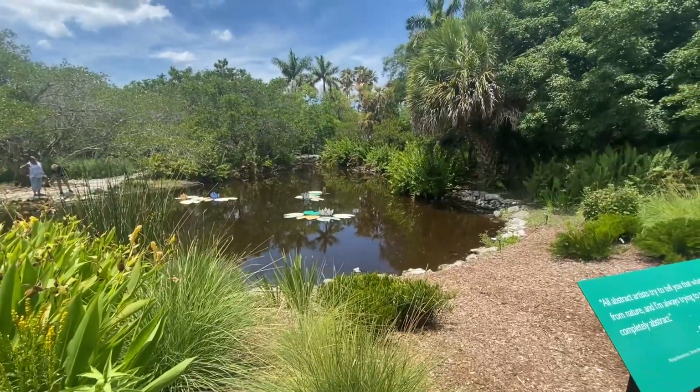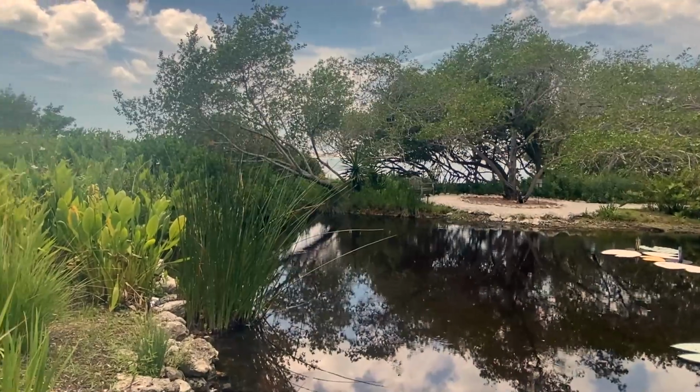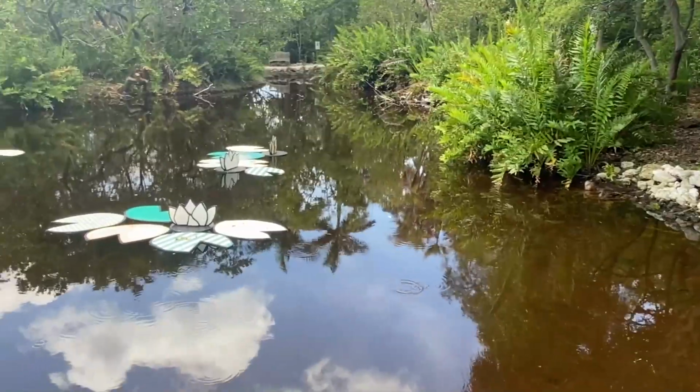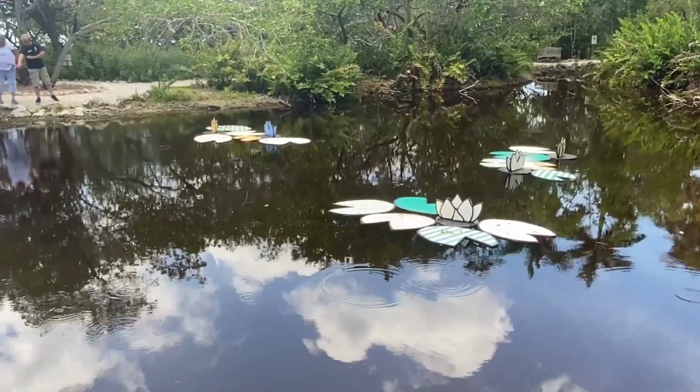The tidal lagoon comes alive with whimsical striped lily pads among native ferns, grasses, and trees. Here, as in the water lily series by both Monet and Lichtenstein, reflections confound what we're seeing in the pond and what is around and above it.